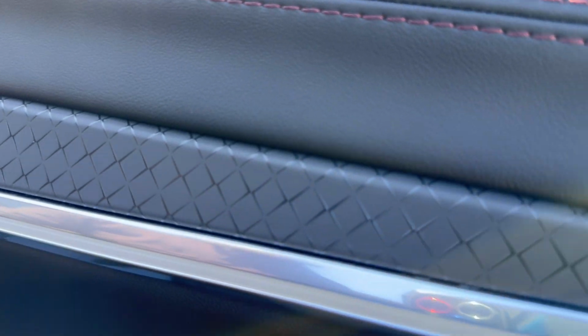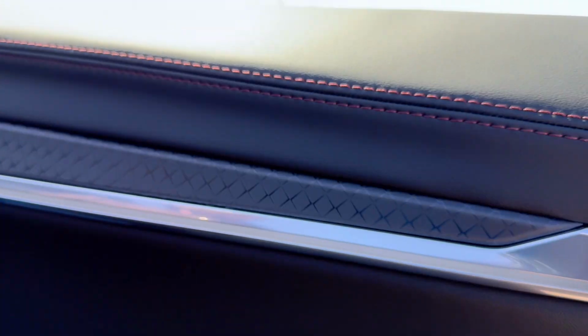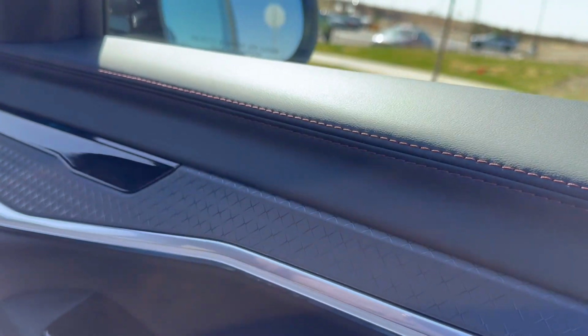It's like a diamond shape material. It's matte, feels really good. And you'll see that throughout the vehicle as well. Yeah, they've got diamond everywhere on this car. The wheels got the diamond design. The inside got the diamond design.